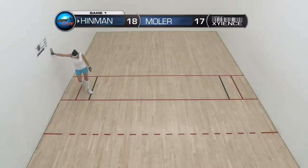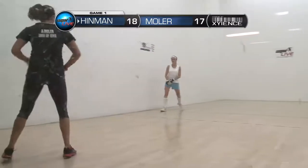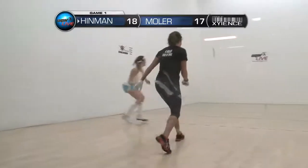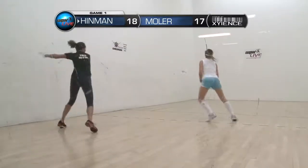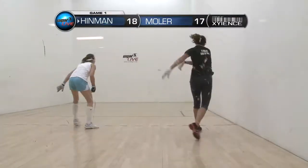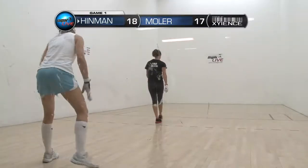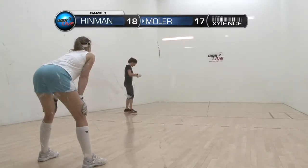Doug Clark's a little bit too far from the back wall there, Dave. I don't know how he's going to pound on the back wall when he needs to. There's that power again. It clips up on the side wall, though. Nice pick up there from Jennifer. She puts it in a good spot. Oh, that's an unbelievable passing shot there from Ashley Moeller, Dave. That's as good a two-wall pass as you'll ever see.